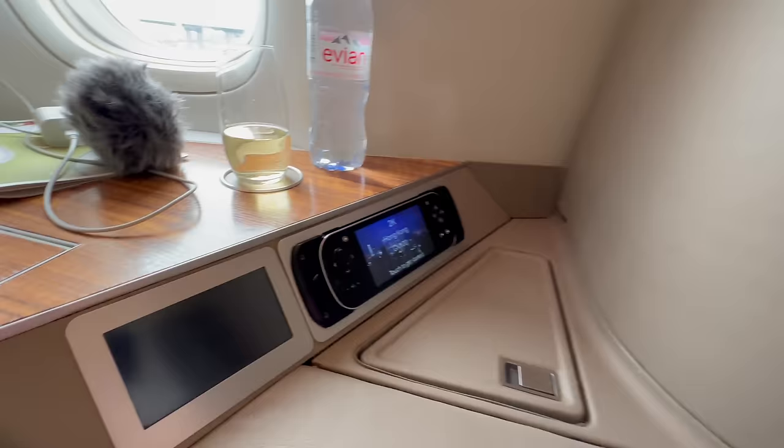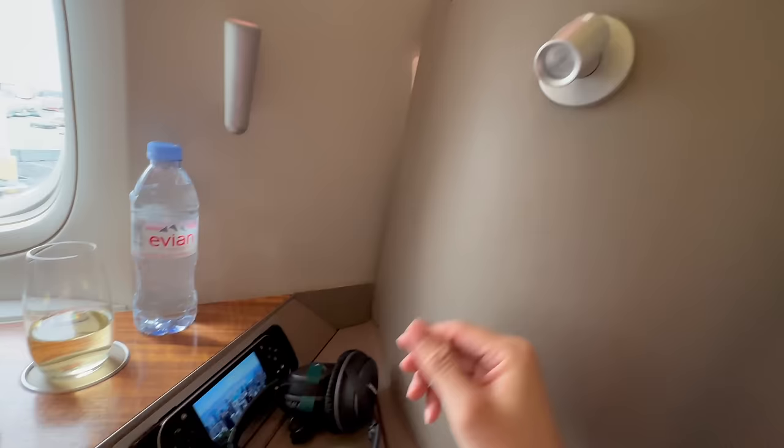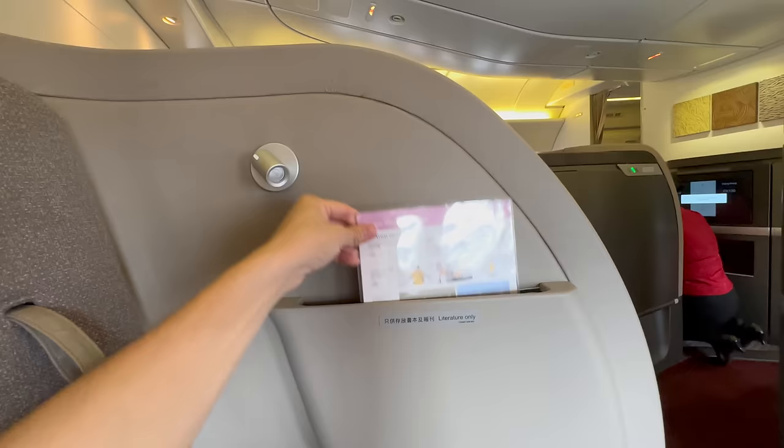We're given Bose headphones, which is first class standard. I was told by the cabin crew they usually put flowers here, but due to quarantine reasons, they've stopped it. The seat is really wide, I can stretch my arm.